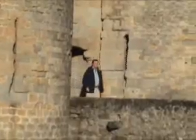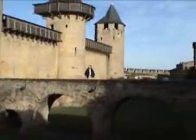One of the things they used to do if the castle was attacked was put the wooden structures on top to help protect the defenders. Who is that guy walking over the bridge? Probably some lucky guy that was staying at the hotel.